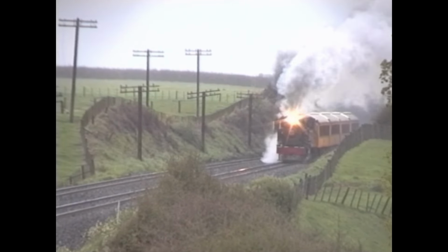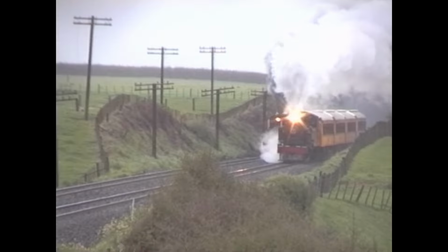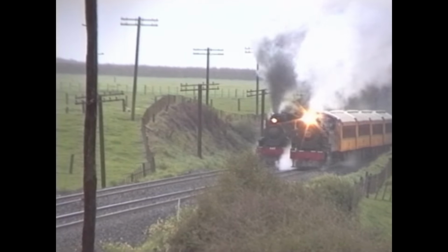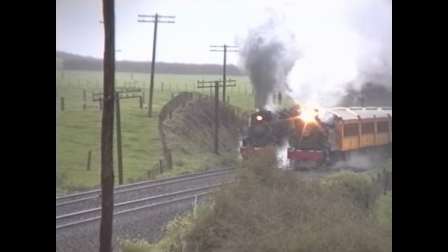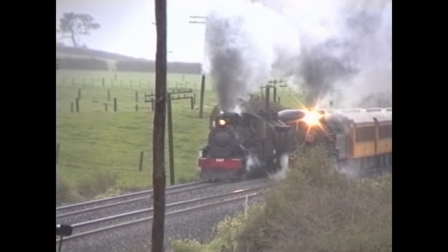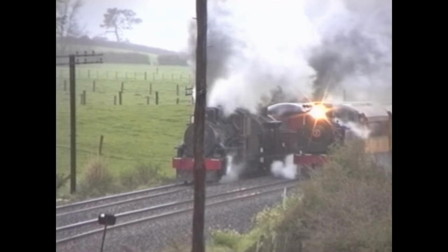A unique rail opportunity was the running of 2 excursion trains side by side between Mercer and Pukekohe. On the left, the recently restored C847 from the Silverstream Railway in the Hutt Valley, and Glenbrook Vintage Railway's WW480.